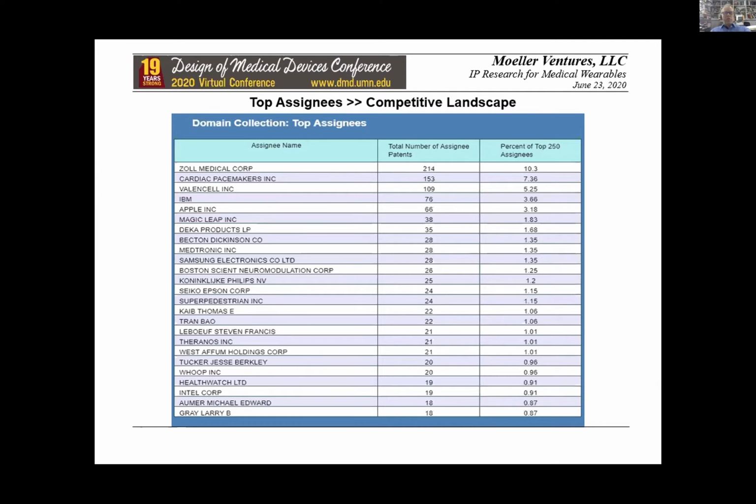But you also see companies like Magic Leap on here as well. Magic Leap is in this augmented reality area, so they're really not in medical wearables, but a lot of their patents do call out medical wearable embodiments of their inventions. But overall, this gives you a pretty good idea of the competitive landscape. You'll even see some individuals on here as well, based on how patents are assigned, cross-assigned between companies and individuals, or just assigned to individuals.